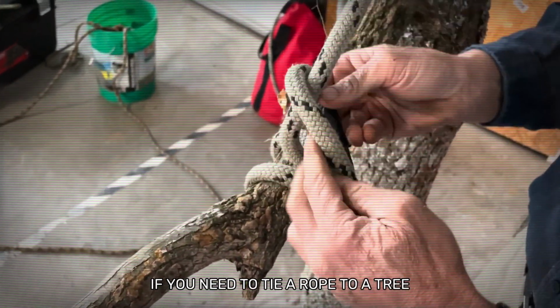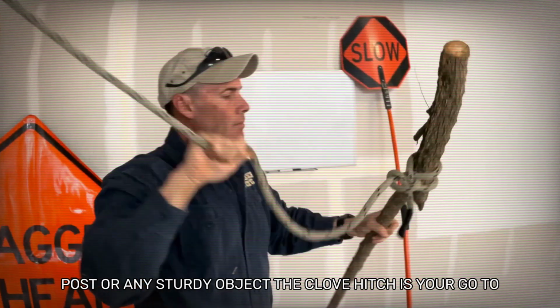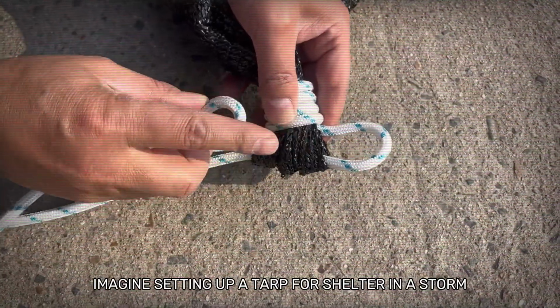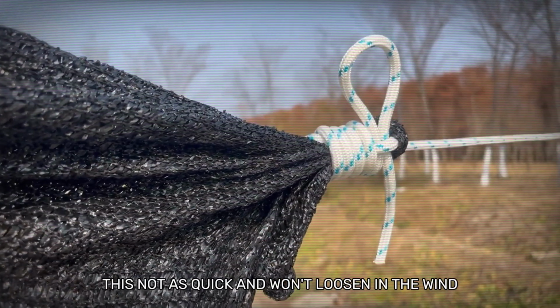The Clove Hitch, quick and strong. If you need to tie a rope to a tree, post, or any sturdy object, the Clove Hitch is your go-to. It's fast, reliable, and easily adjustable. Imagine setting up a tarp for shelter in a storm. This knot is quick and won't loosen in the wind.